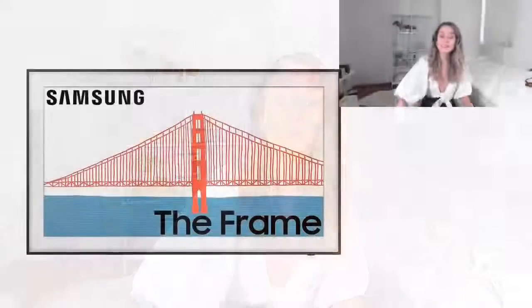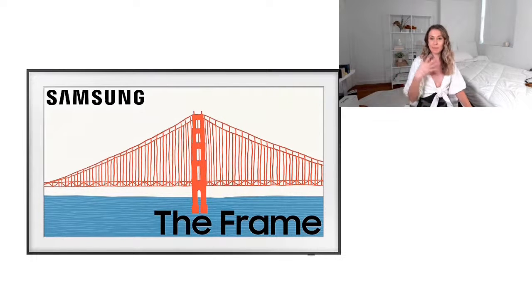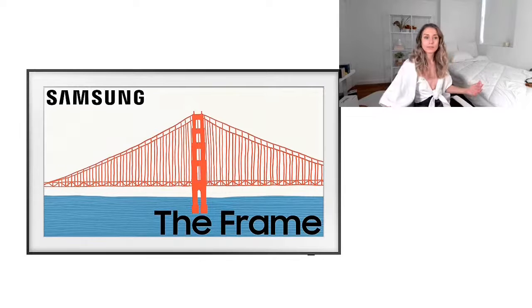Samsung. So this is a Samsung TV frame. This is a really interesting one, guys, and it came across my radar because it is a smart television. It has 4K capabilities. You can put it with all your favorite things such as Hulu and Disney Plus and all that good stuff.